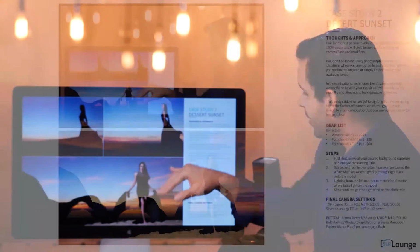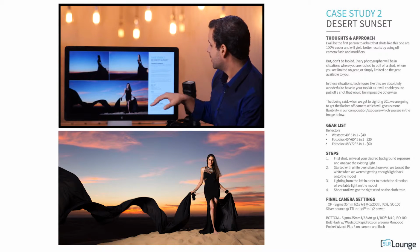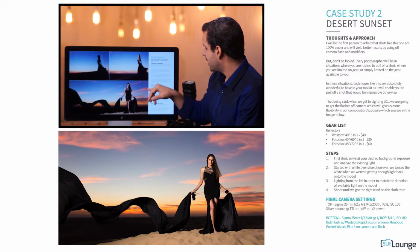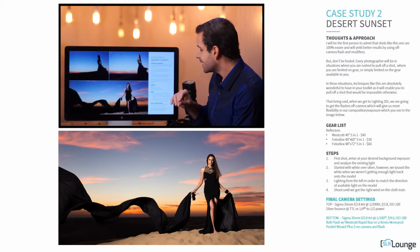On this one, by the way, we use the Sigma 35mm in this top shot. I love the new Sigma art lenses. They're fantastic. So this is the same Sigma 35mm f2.8 art. We're at 1/100 of a second, f4 and ISO 100. And we're using the Bolt Flash.